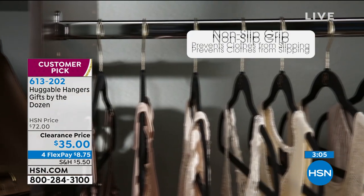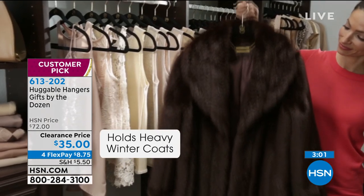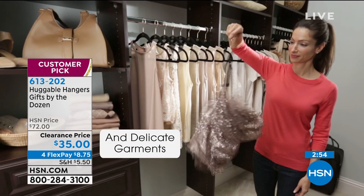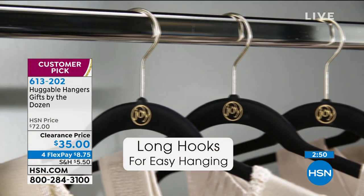This is a celebration of all the clothing that you've bought throughout the years with us, right? This is a way to protect them and to go ahead and see them, right? Instead of having them on the pile in the closet floor, you now know what you have because you've doubled, tripled the space in your closet.